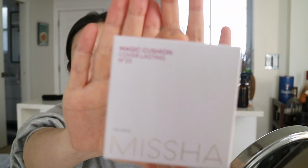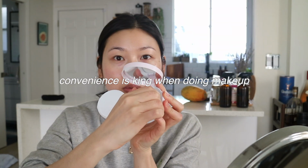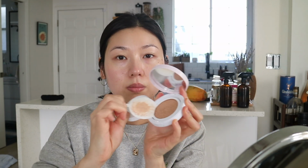So the thing that I'm most excited to try is this Misha cushion. I've been wanting to try a cushion foundation again for a while. It's been years since I used a cushion foundation. I just love how easy they are and how fast you can apply everything. Safety peel. Oh, there we go.